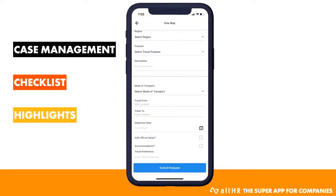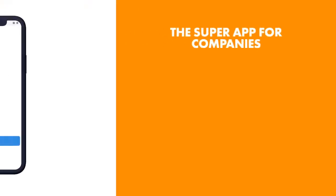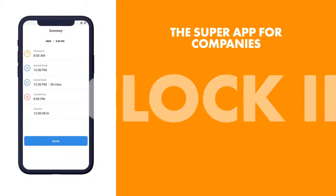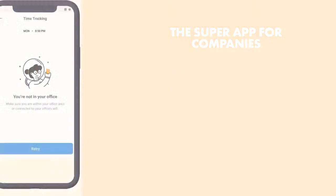If that's not enough, we have more. Be it to adapt to the new normal or to enable your teams to be more agile, you can check out our attendance and time tracking module. With Alt HR, clock in and clock out by just using a smartphone to have an even simpler digital management of all attendance data. Punch cards, no longer needed.